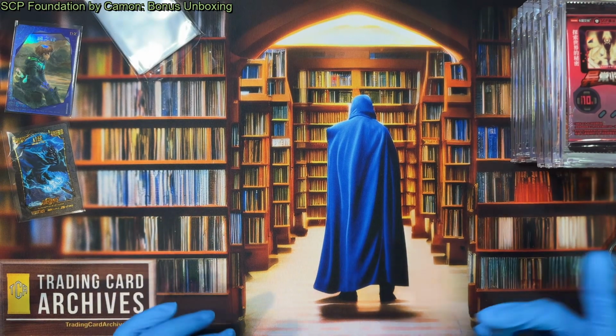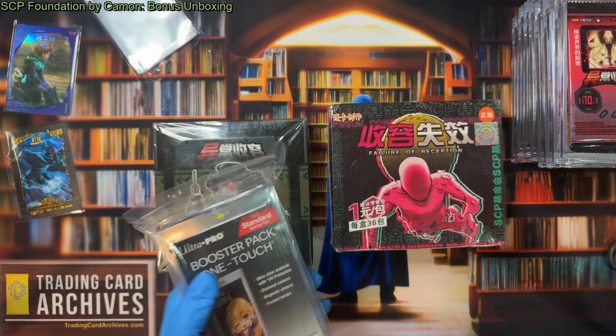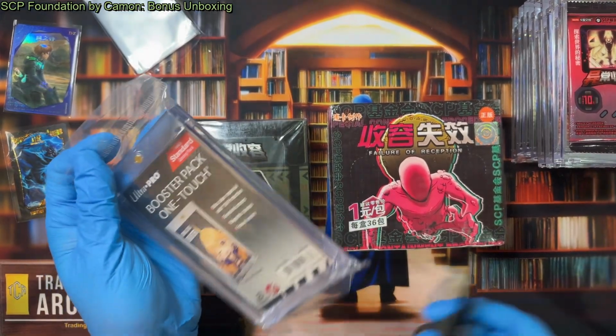And actually, I need to get another slab out, and I need to get some boxes. So I'm going to pause. I'll be right back. Sorry, I should have set up. I'm back. Sorry about that. I had to get one touch off the shelf.